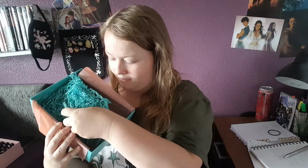I actually really like these, but I think we got one last time and I didn't really use it, but I'm going to give that one a go. Before I get into the last product, look at all this crinkle stuff. Look how colourful.